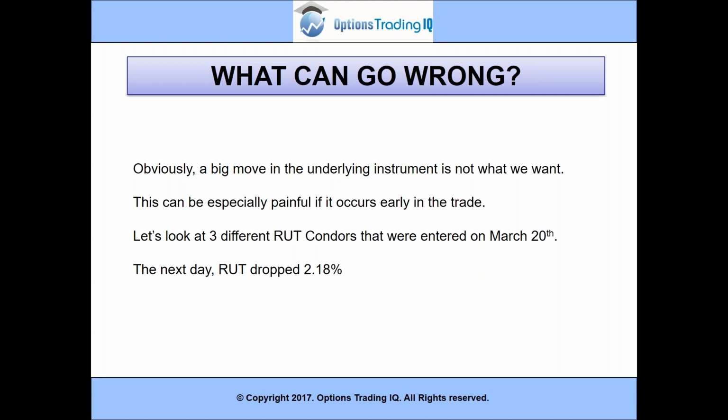So what's the worst thing that can happen with a Condor? Obviously, a big move in the underlying instrument is not what we want. This can be especially painful if it occurs early in the trade. Reason being, you're then fighting the trade for the rest of the time. If it happens later on in the trade, it might not be as bad. You're probably sitting on some profits.